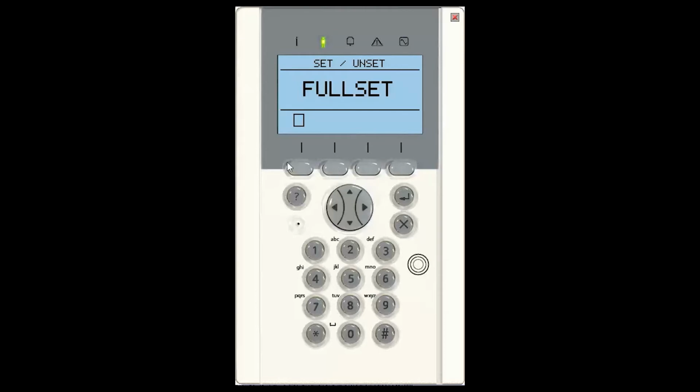System has gone into a full set, and we can see the office is in full set. The warehouse is still unset. This keypad can operate both areas, but the code that I've used can only operate one. Let's go and disarm. We'll disarm the system, and it's ready to set. Let's just type in our code again.